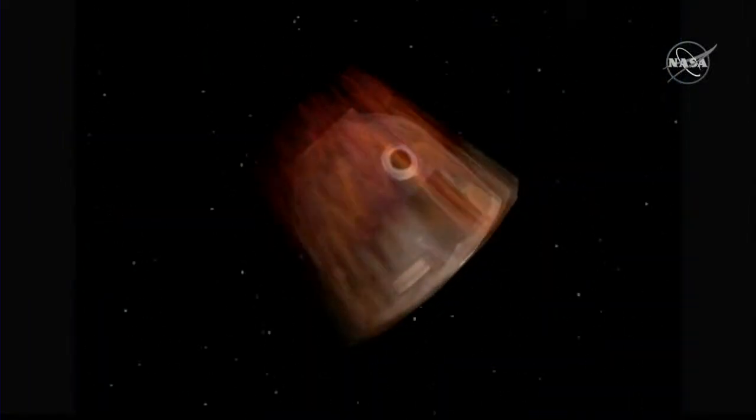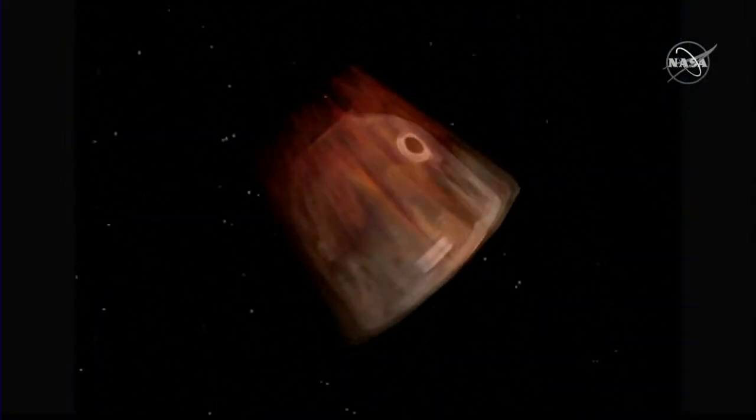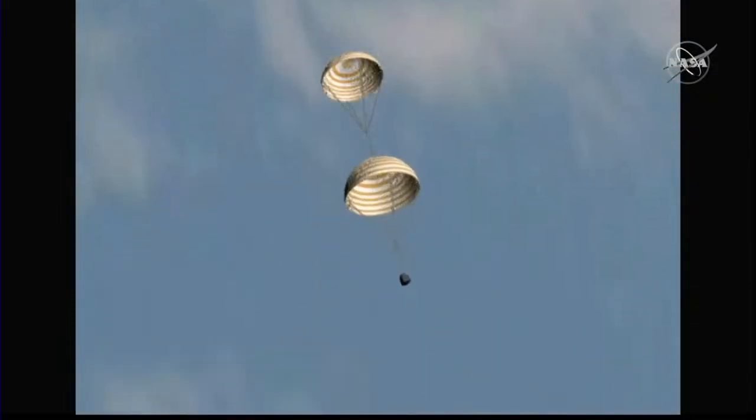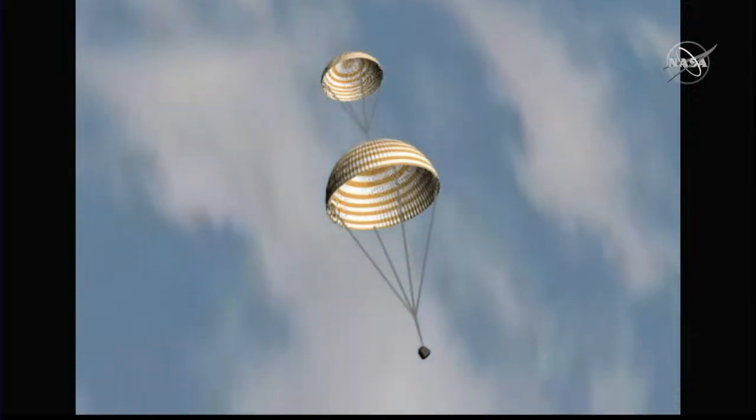As you can see, after that deorbit burn, the descent module of the spacecraft will be separated from the rest of the spacecraft for the final portion of the landing. Parachutes and then soft landing jets will slow it down for its landing in Kazakhstan at 9:55 p.m. Central.